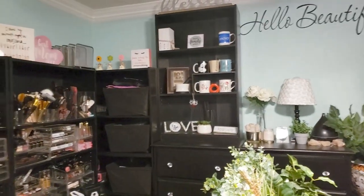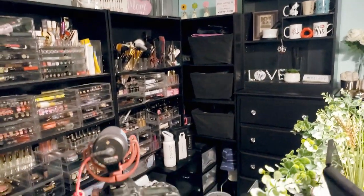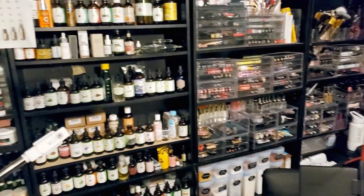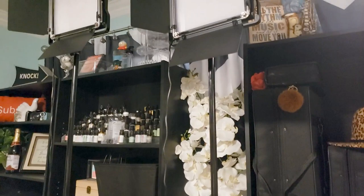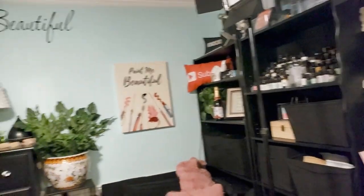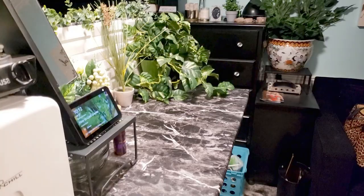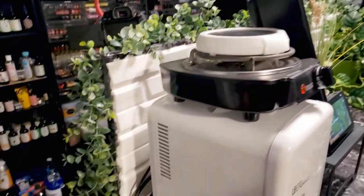Don't have the makeup in that corner anymore. Those are just my little wigs over there. And that's it, y'all. I'm just glad to have it done for sure. And I gotta figure out where to put my lights at. I got them sitting here. So that's what makes this setup a little bit different than before, is that my lights gotta find a spot, or I move them each time I record.